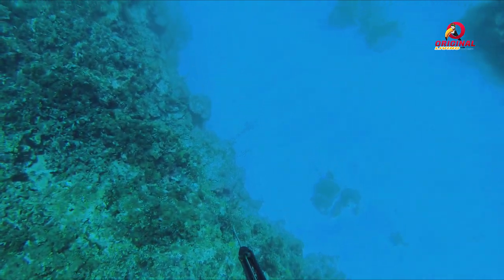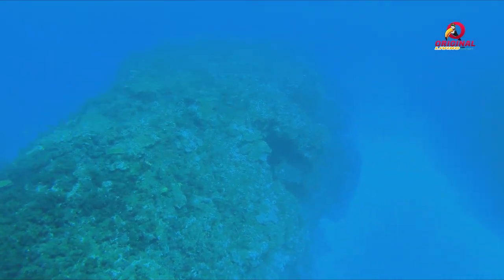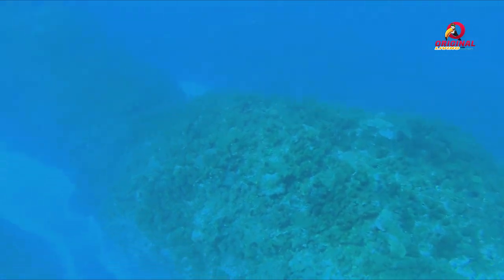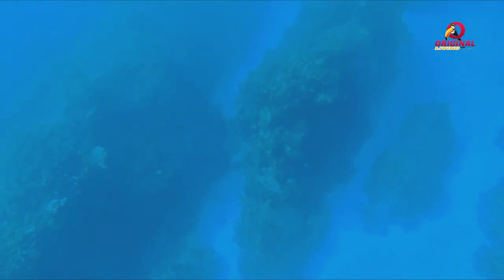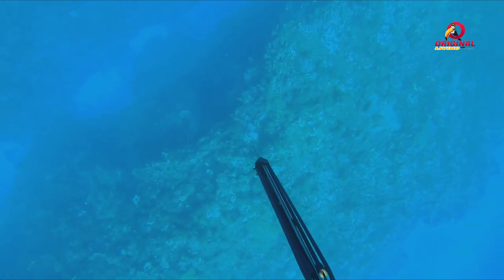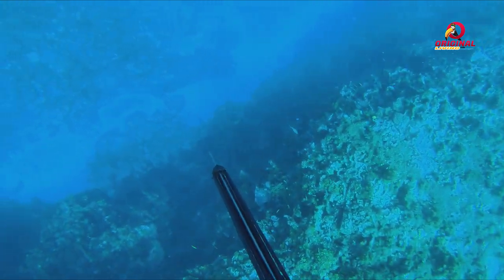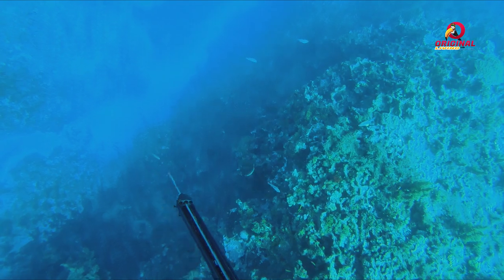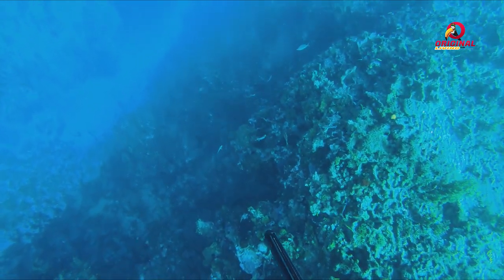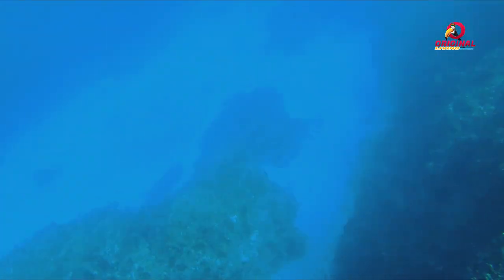Here I saw some grunts. I went down to take a look, and they went up in the hole. I make another drop at the same spot, and there are some dog teeth snapper, quite a few of them. I take the shot and miss that one. I make a few drops there, but it didn't give me any chance.